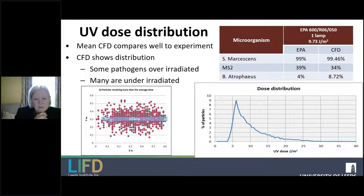And when we look at the distribution of dose that all of the particles that travel down that duct received, it's in the graph on the lower right, where you can see we've got this distribution. If we were to do an experiment, we might say we've got a 39% reduction and an average dose of just under 10 joules per square meter. But that doesn't quite represent what really happens, because you've got this tail in both directions. So here is our average dose. A big chunk of those particles get less than the average dose, and then a small number, quite a long tail, get much higher than the average dose.